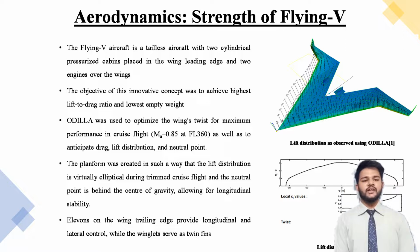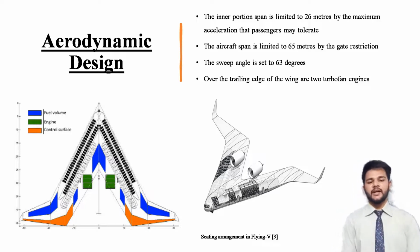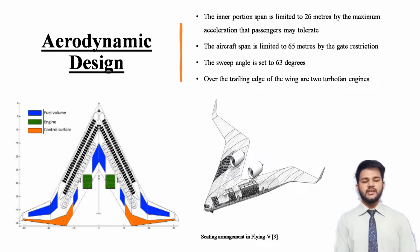The platform was created in such a way that the lift distribution is vertically elliptical during trimmed cruise flight and the neutral point is behind the center of gravity, allowing for longitudinal stability. Ailerons on the wing trailing edge provide longitudinal and lateral control, while the winglets serve as the aerodynamic design. The inner portion span is limited to 26 meters by the maximum acceleration that passengers may tolerate. The aircraft span is limited to 65 meters by the gate restriction. The sweep angle is set to 63 degrees.